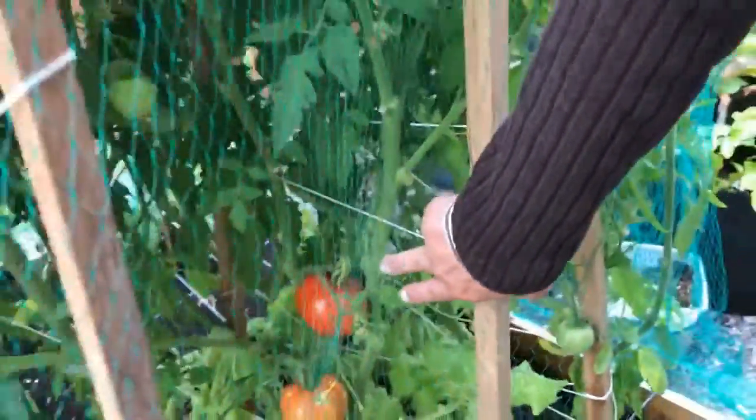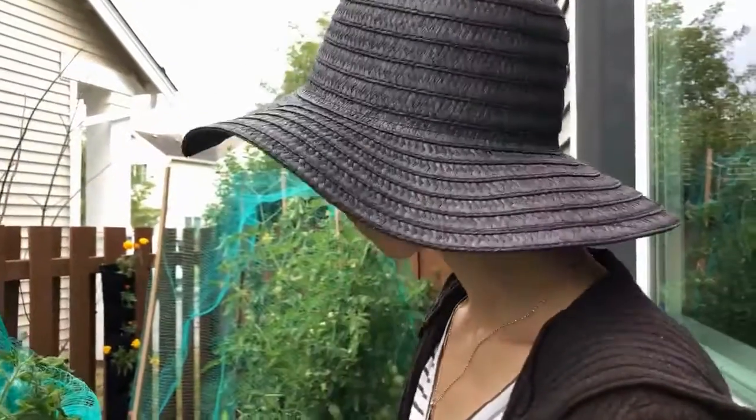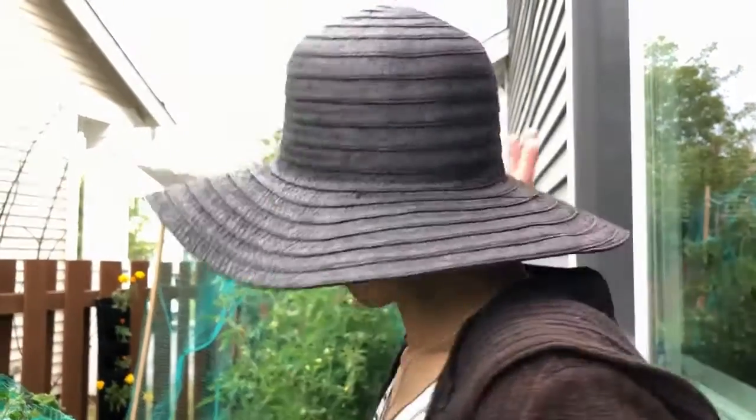I have actually been stalking this particular tomato from my window on almost a daily basis as I drink my morning cup of coffee. But that's what we're doing today. Lots of stuff to get going in the garden.